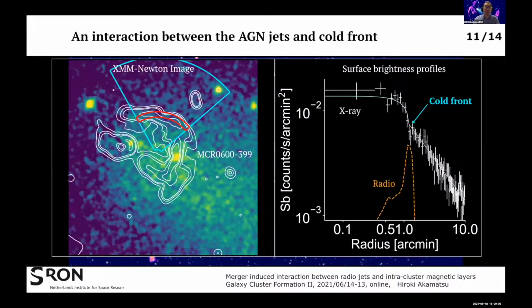The cold front was already reported originally, but this one reconfirmed that the cold front still extends down to this radio jet region. So around there, we would expect a still strong magnetic field. And interestingly, this radio emission also has a peak at the location of the cold front. This is observational evidence of interaction between the AGN jet and the cold front. But again, this is just an observational result.